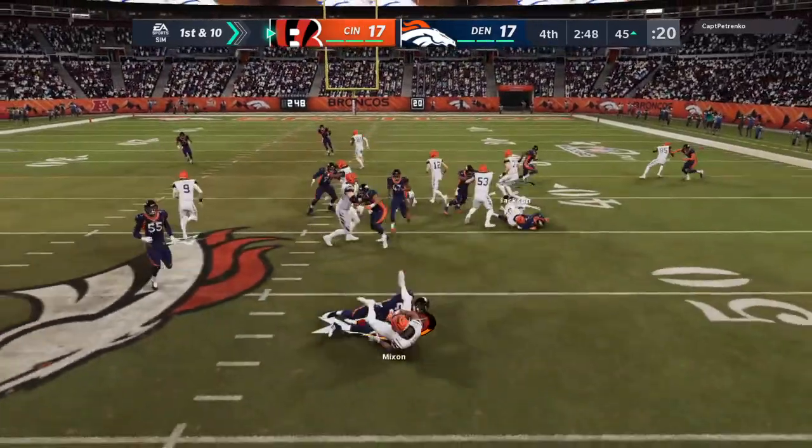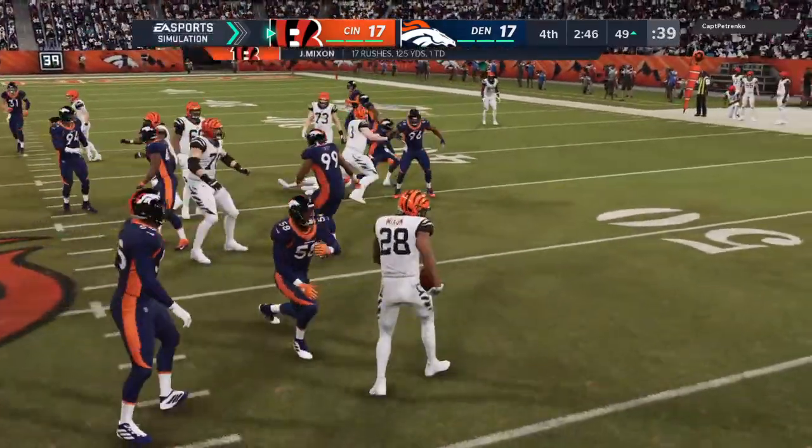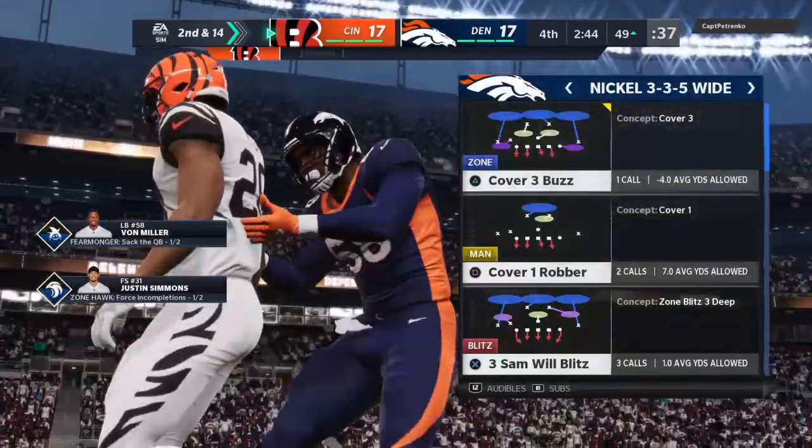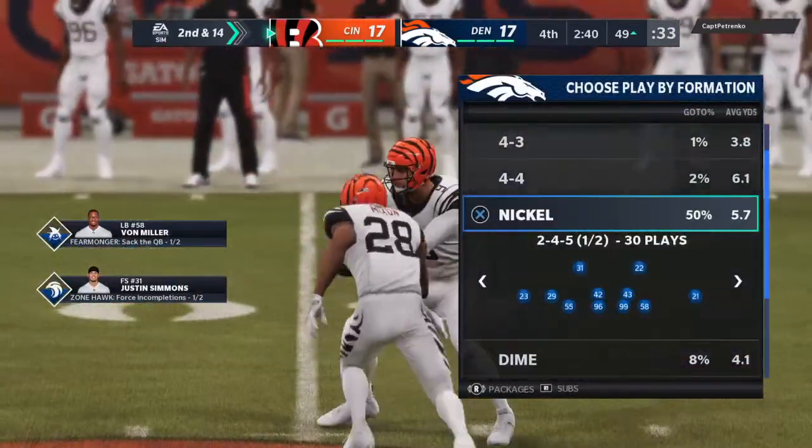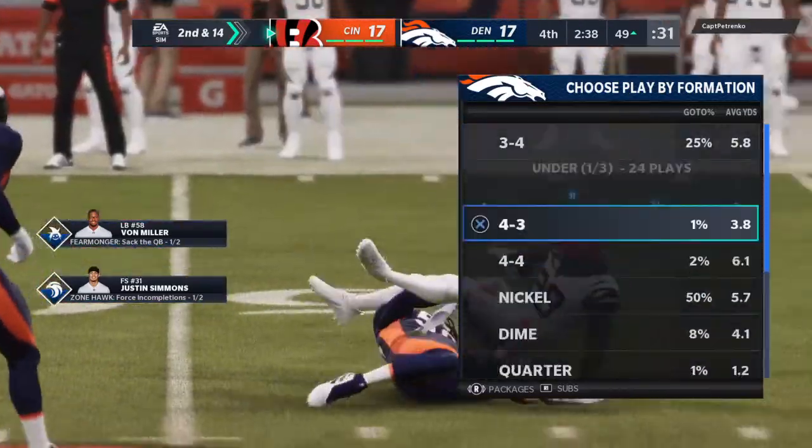Out of the shotgun, they run with Mixon. And maybe a measure of revenge there. He's had his way in this one, but this time they get him behind the line. It's the All-Pro Von Miller who came in to belt him behind the line.